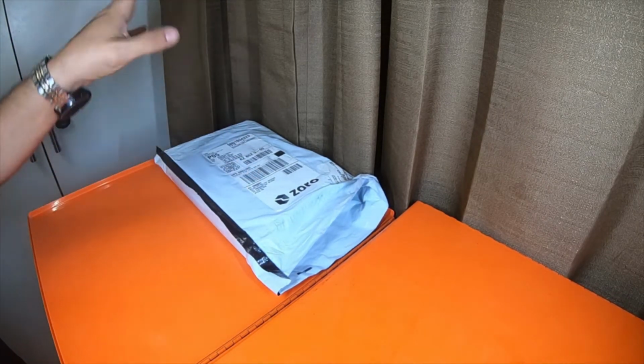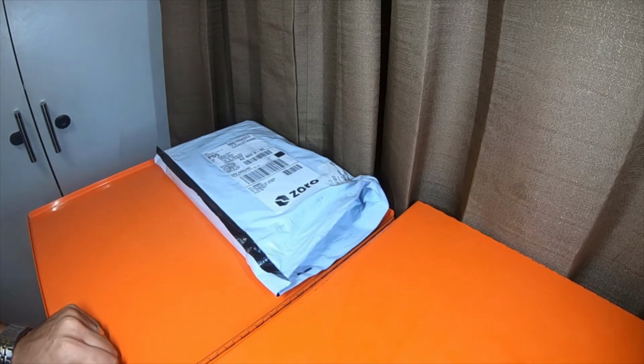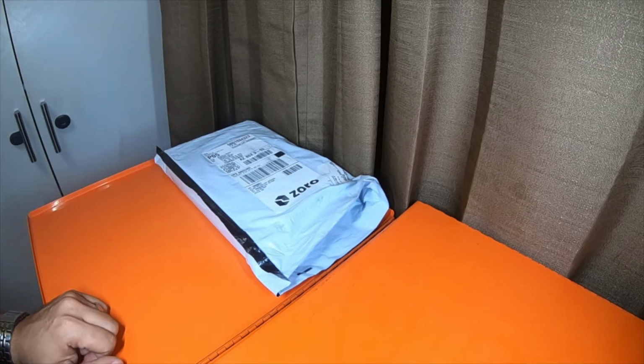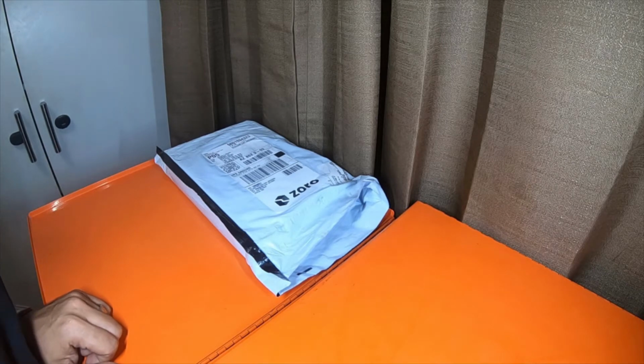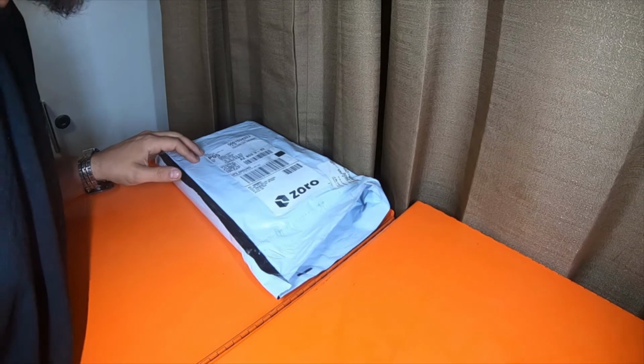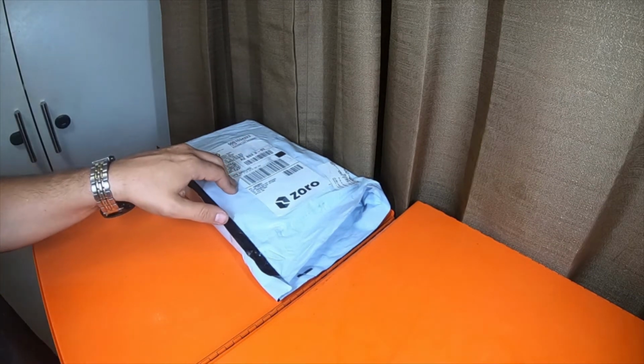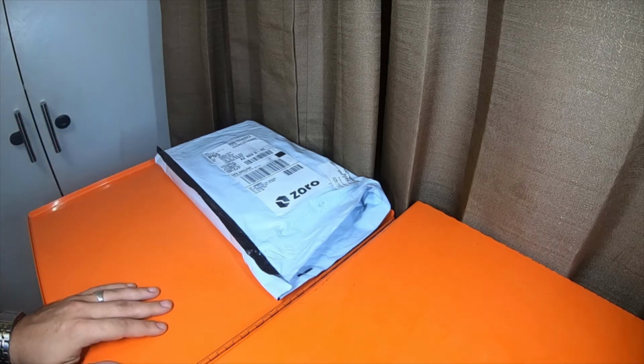This is an OTC tool. That I know for a fact. What do you guys think is in it? I bought it from Amazon. It says Zorro on it. Looks like it came from another company and Amazon shipped it. What are your guys' guesses?